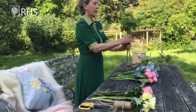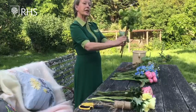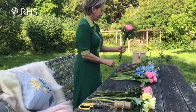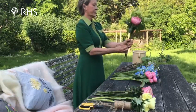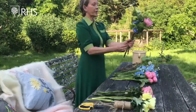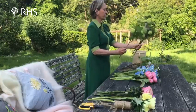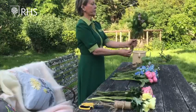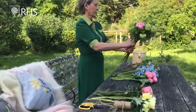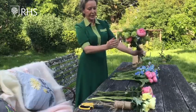And as I add each flower, you add at a right angle and you twist, just like that. And this is how we build up our bouquet. We add the right angle and I twist, and distributing the flowers quite evenly.